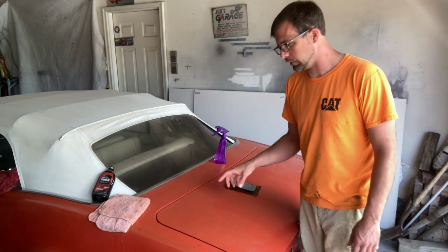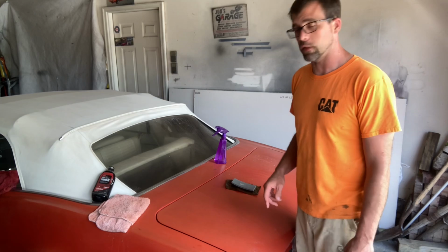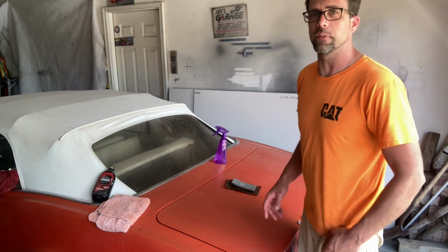Now, basically, it's just color sanding and buffing. Same thing you do on a new paint job, but on something like this, you don't have to be quite as nervous if you scratch it or buff through. It just adds to the age effect to make it look, I guess, older, more patinaed, if anything.